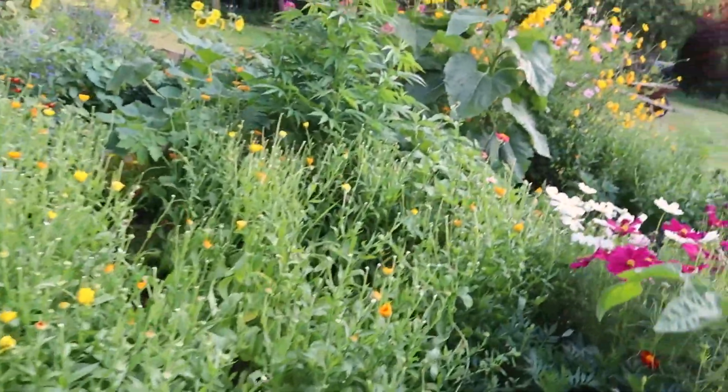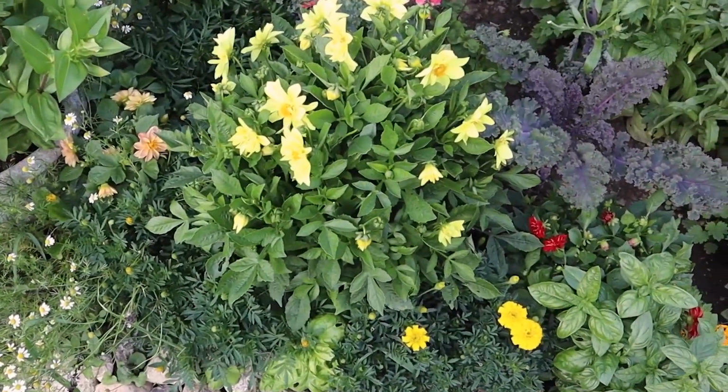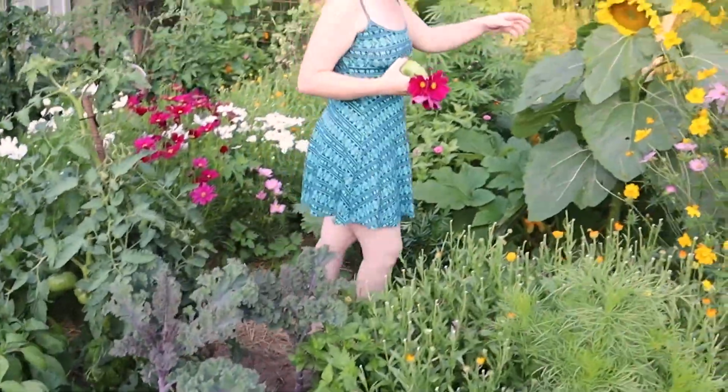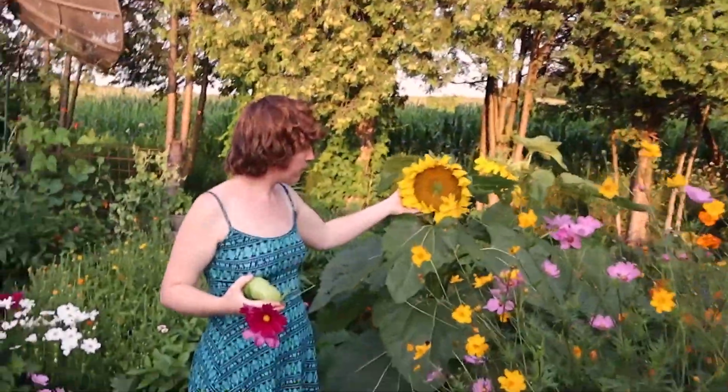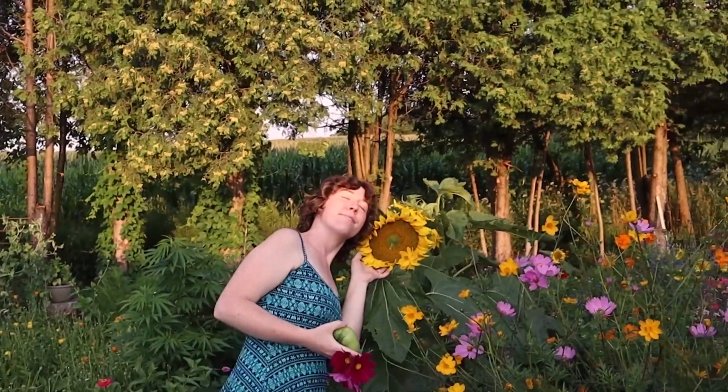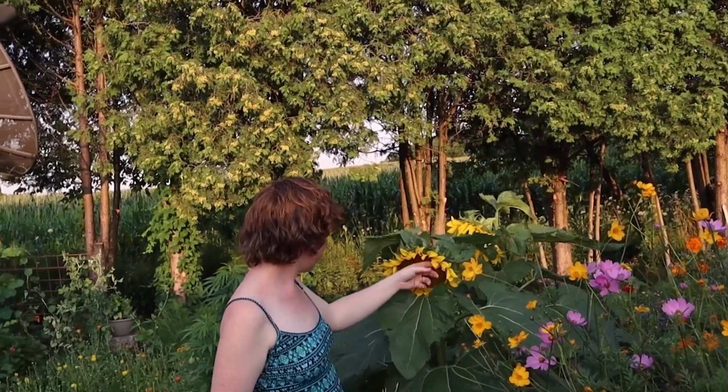there's one. The yellow ones, aren't they great? Yep. I think they're pretty great. Look at this sunflower too. Look how big that is. Look, compared to my face. Huge. It's huge! I'm pumped.